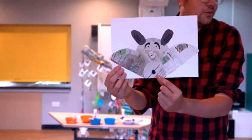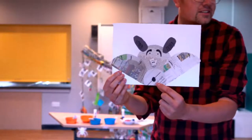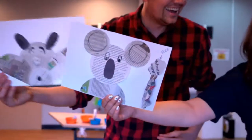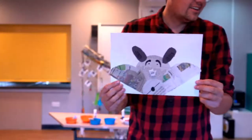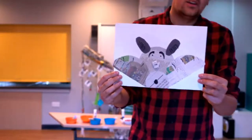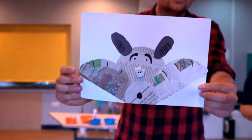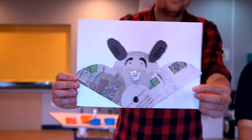So write in the comments who you think has made the best koala. I have made the best koala, thank you. Mine is the best koala, looks like the koala. Right, let's have a look. I mean, maybe if you weren't looking at koalas, but you were just looking at how artistic the person is, then I would probably win. Yes, but the challenge was koalas.